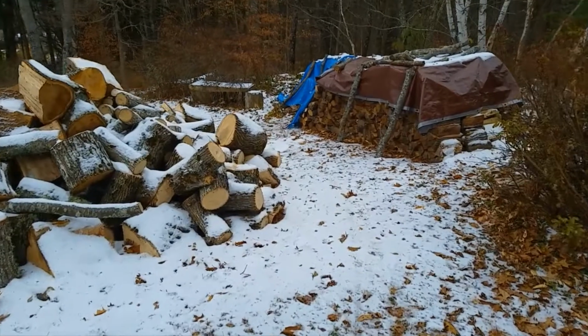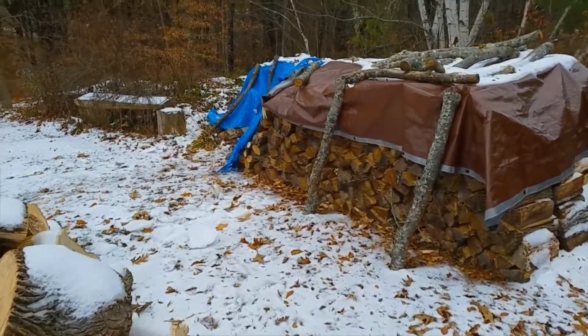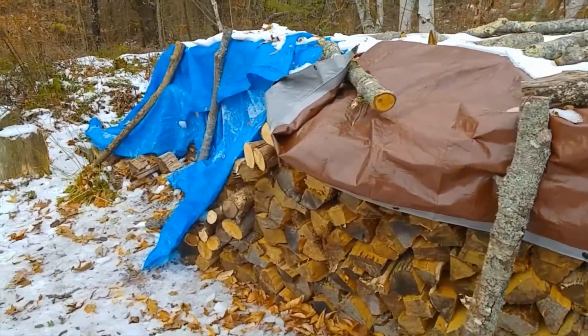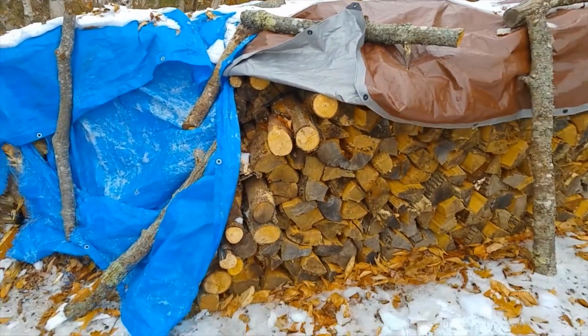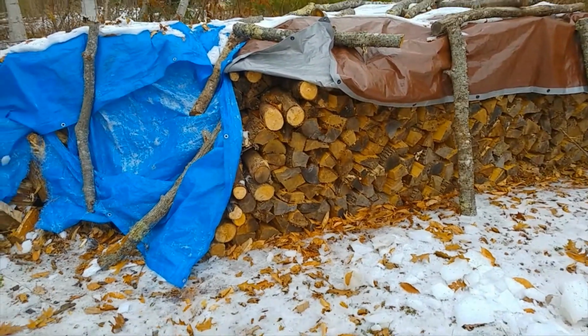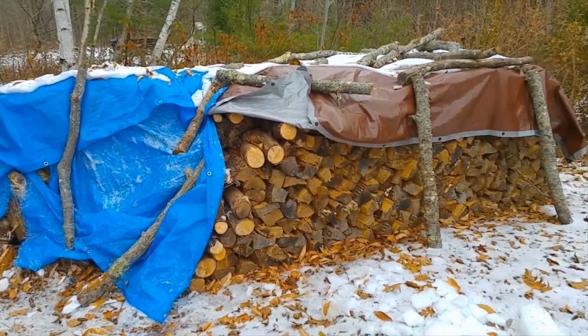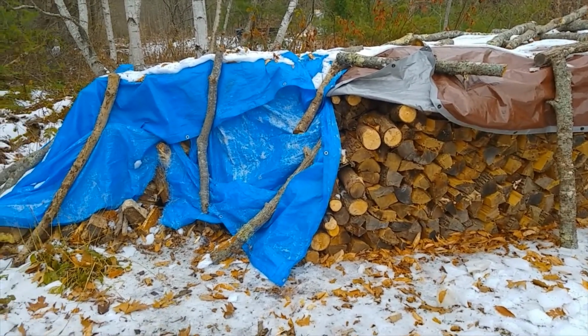Earlier in the fall, my wife and daughter, they're the chief stackers if I'm not doing it, but they do most of the stacking. I do the lifting and splitting. We've got at least 2 cords here. That'll keep our house warm for 4 or 5 weeks, I believe.